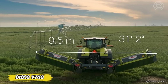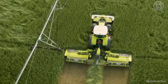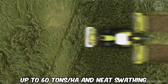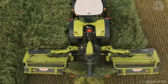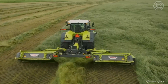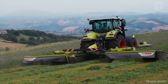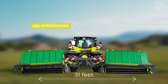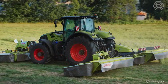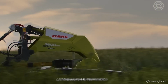Dreaming of a mower that not only covers a 31.1-foot width, but also transforms your field into a work of art? Meet the Disco 9700. A giant among mowers, designed for maximum yields of up to 60 tons per hectare and neat swathing. The new active float system ensures that even on difficult terrain, every bit of ground is perfectly tilled. The double drive of the roller conditioner and the optimal crop flow make this machine unbeatable in the care of green forage. Experience in your own field how Claas Engineering Solutions turns conventional harvesting into a high-tech process because of the Disco 9700 RC Auto Swather. Your farm will step into the future of agricultural technology.